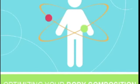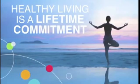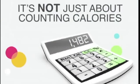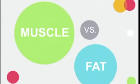Let's talk about optimizing your ideal body composition and the role of exercise in your balanced nutrition plan. Because weight loss alone is a temporary goal. Healthy living is a lifetime commitment. Because it's not just about counting calories, it's really about getting the balanced nutrition your body needs. So, how much do you think you know about muscle versus fat?